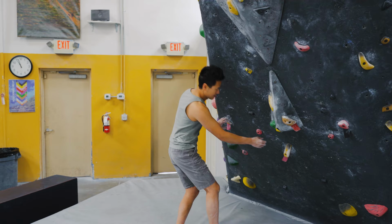So, favorite climb at the Refuge right now? Probably this one. This is my favorite wall, too. Short and sweet, very powerful. Okay, what grade is this? This is a pink tag V5, V6.